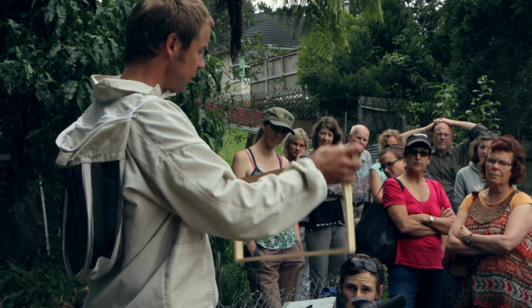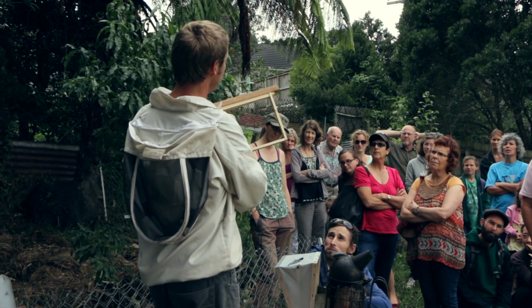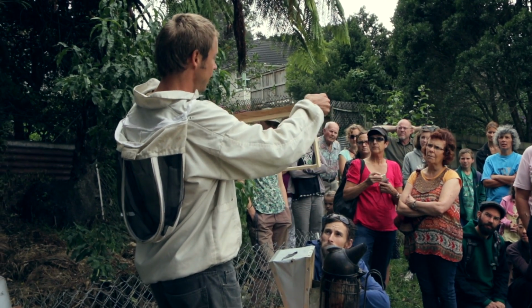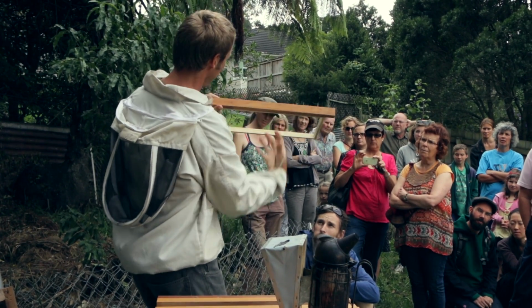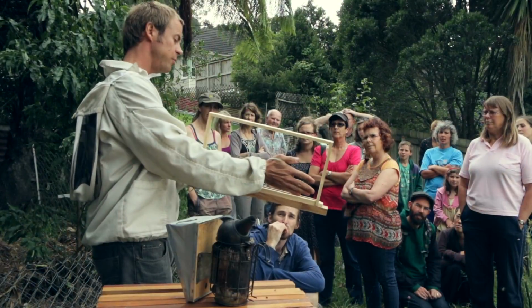And this allows easier manipulation, whereas the traditional top bar doesn't have the frame. So the bees literally just hang their comb off the top bar, and that makes it very difficult to manipulate. You've got to get it out really carefully, and you can't do that with it because it'll break. You get the comb collapsing, and then it's a huge waste and a big mess. So this does make it a bit easier.